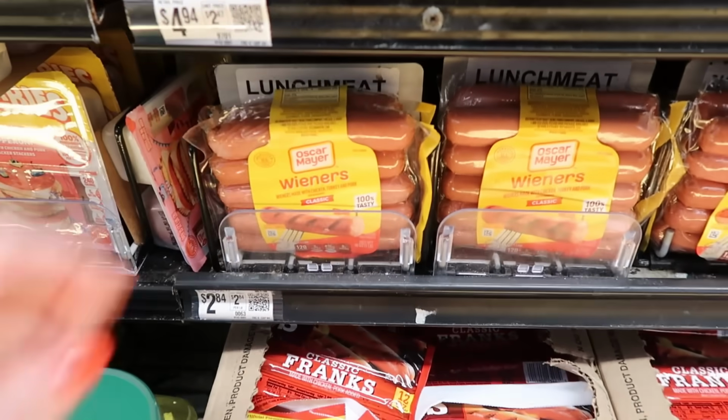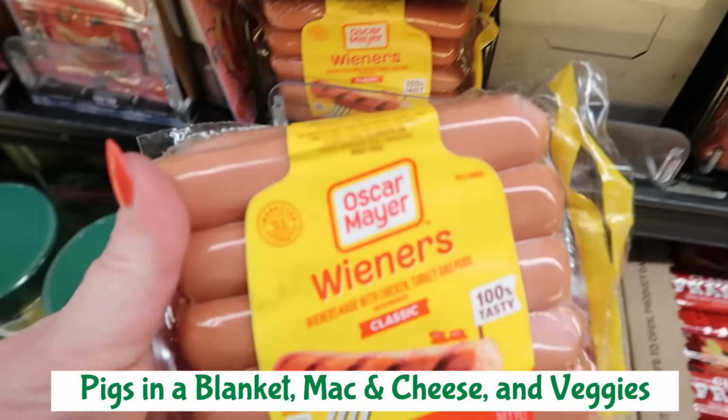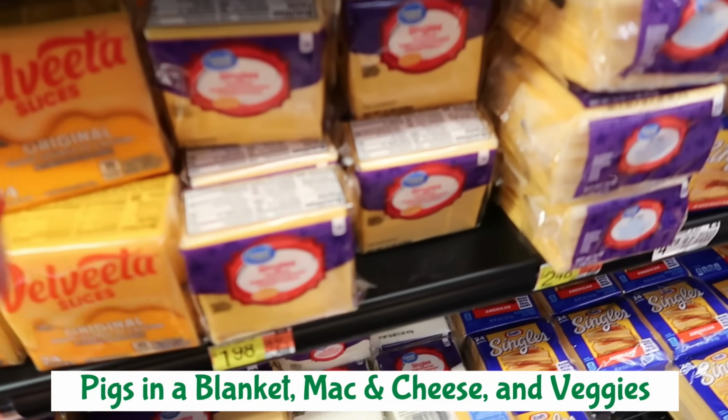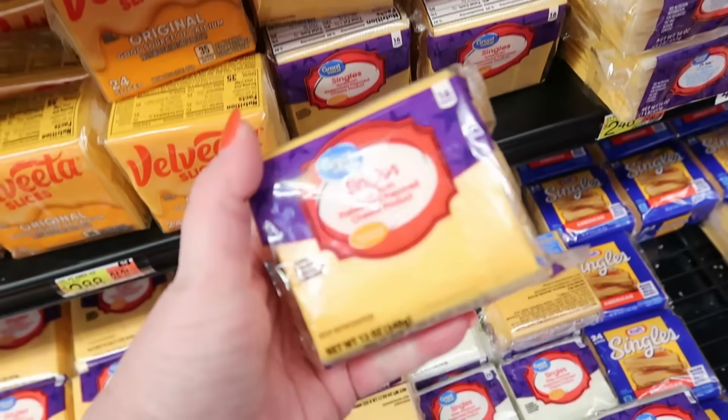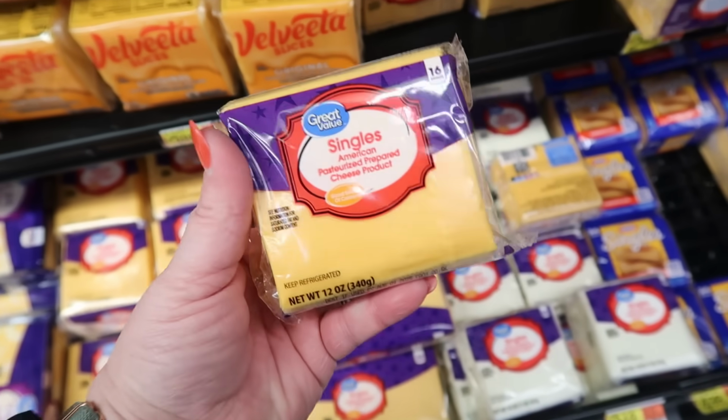Who doesn't love pigs in a blanket? I love hot dogs. I'm not afraid to admit I love hot dogs. We're gonna grab a package of these Oscar Mayer wieners for $2.84. We need American cheese because I love cheese in my pigs in a blanket. We're gonna grab this 16-pack of American singles for $1.98.